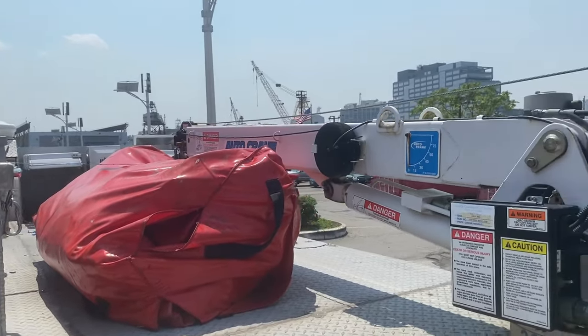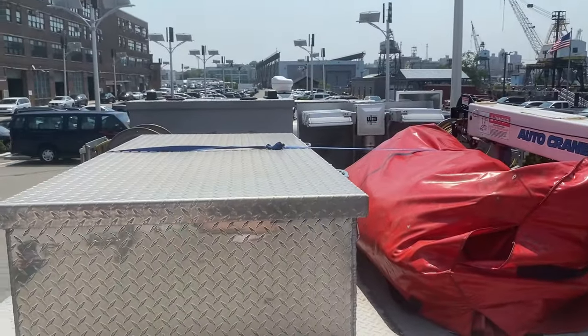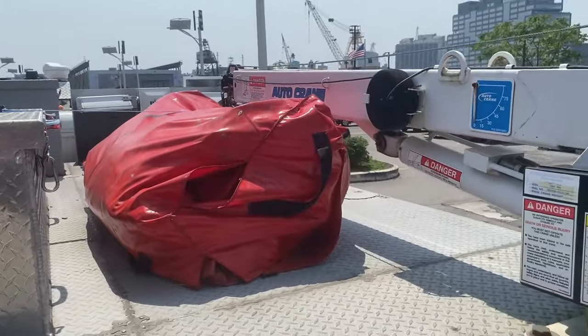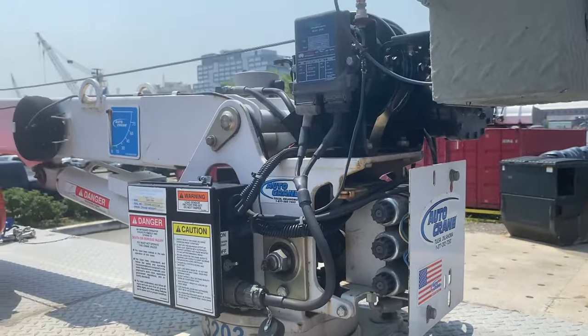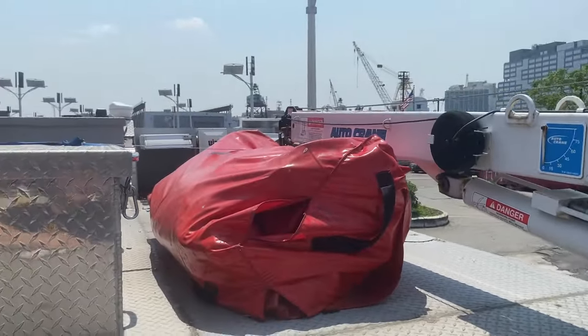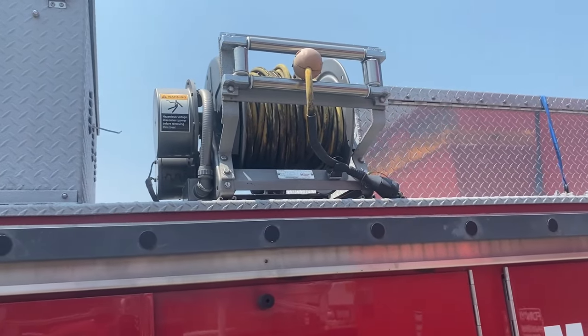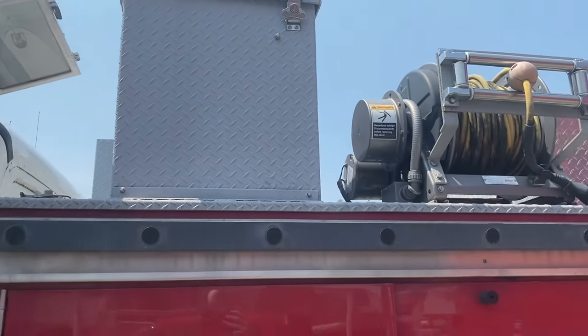Up top in the red bag we have the 12-foot boat. Inflates in about 3 minutes to fill, and then they have the crane to lower it, just like the tactical support units. They're working on moving the one compartment so they can lay it on top, like the tactical support unit has. They also carry some foam up there and the motor.